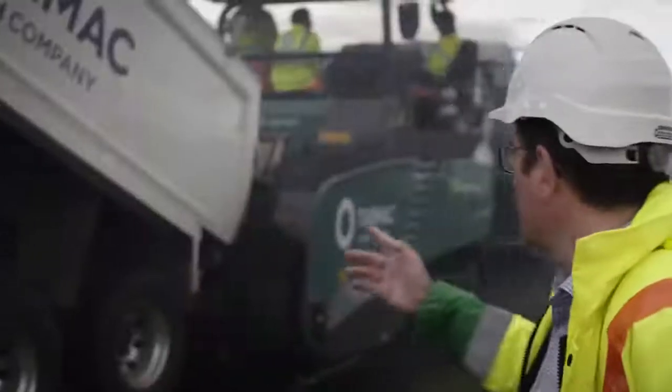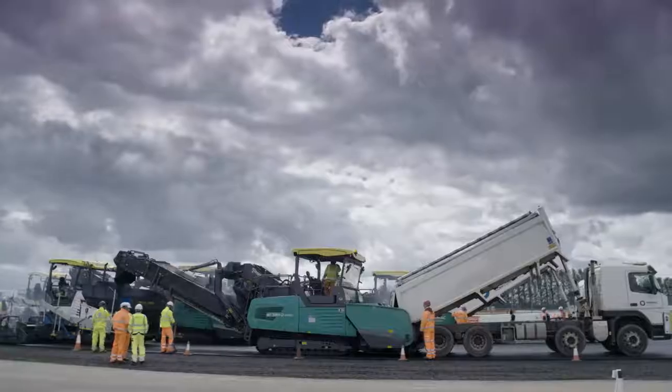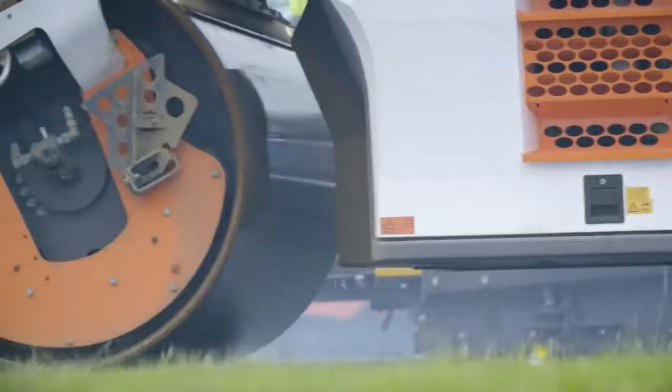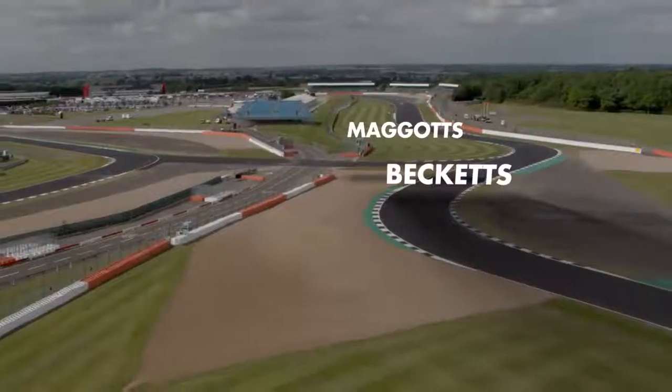So we're seeing the asphalt delivery vehicles. Behind that is a feeder which transfers the asphalt into the paver. And behind that are the rollers compacting the asphalt. Maggots and Becketts, all these corners that you are taking at full speed just feels incredible with these cars.